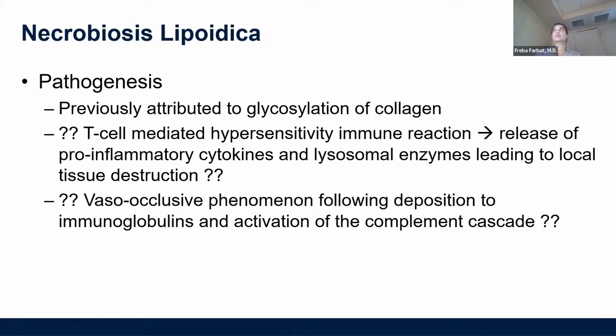But yeah, good point. So pathogenesis, it's unknown, but there are some proposed mechanisms. It was previously attributed to the glycosylation of collagen. That's sort of fallen by the wayside. There are other proposed mechanisms. Some will argue that it's a T-cell mediated hypersensitivity immune reaction where you have this robust release of pro-inflammatory cytokines, lysosomal enzymes that lead to local tissue destruction. There's another group of experts that argue that there might be a vaso-occlusive phenomenon following the deposition of immunoglobulins and an activation of your complement cascade. So the jury's still out. I would say that there's some research ongoing, but nothing that's hit the publication world yet.